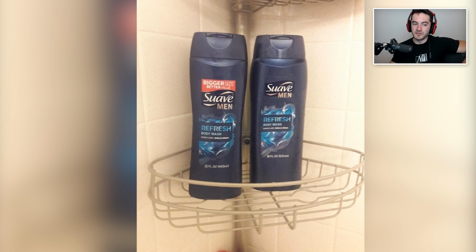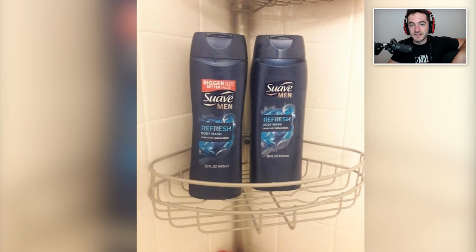And then after that was on the shelves for a few months, then they rolled out the bigger size, better value, and they increased the size by 1 ounce over the recently shrunken one, but it's obviously still less volume than the original big size. So it's probably what happened. So they're not actually technically lying with the bigger size, better value, because it is bigger than the thing it's replacing, but you just missed a cycle of product because shampoo lasts a while. That's my best hypothesis here.